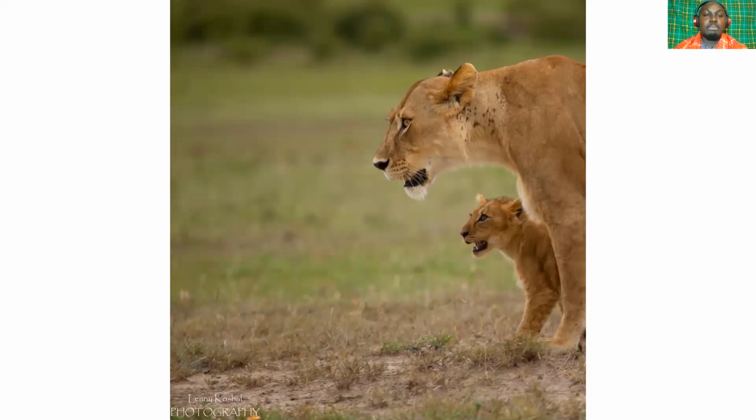But most of the time, the male tries to isolate himself from the females. So a lot of the responsibility for taking care of the cubs remains on the female side. But if there are any intruders coming to the pride, the males are always there to help, because the lion territory is up to 16 kilometers.